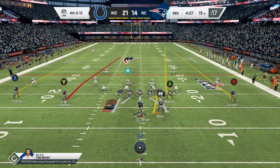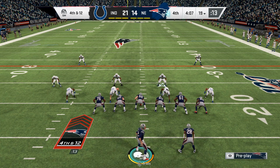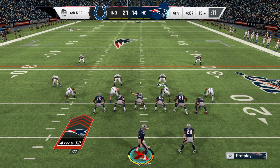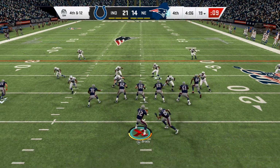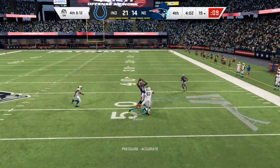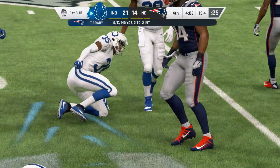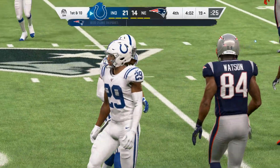One score down, here we go. They're going to go for it here on fourth down. The Pats do snap it. It's Brady. They'll rifle this one deep right side. And no, it's incomplete. Boy, it looked like he had it and dropped it.